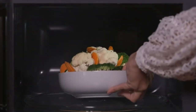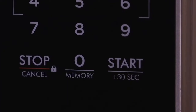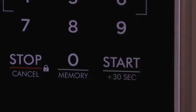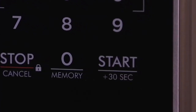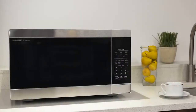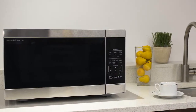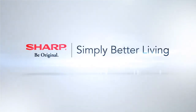The elegant gray interior and bright white LED interior lighting complements the stainless steel finish of this premium countertop appliance. The convenient and flexible plus 30-second key works as both an instant start option and allows you to add more time during cooking. With decades of experience designing smart, innovative microwaves, it's easy to see why home cooks throughout the world trust Sharp Carousel.